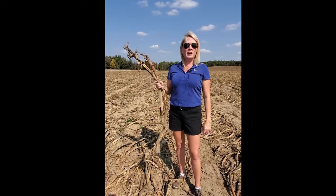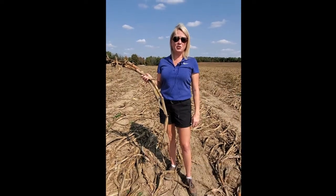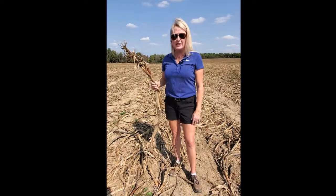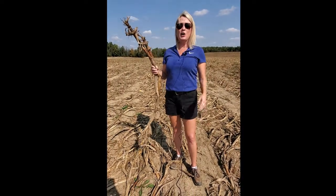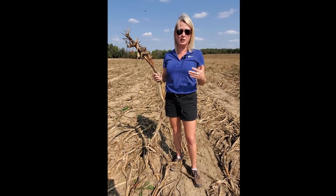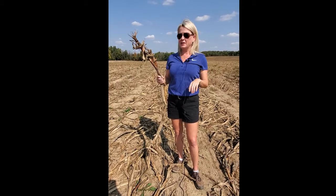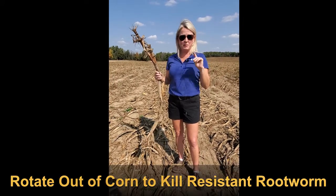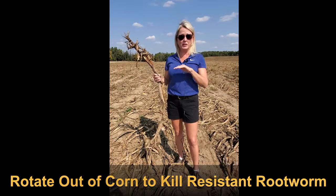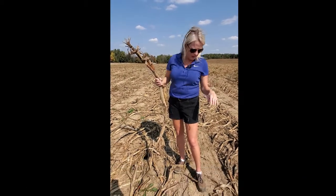In this case, the grower has lost more than 50% of his silage yield in just a second-year corn situation. And so for next year, now he needs to decide what to do. Obviously, a rootworm-traited Bt corn hybrid is not going to provide the protection that he needs because of cross resistance. And so we're recommending that the best thing to do is rotate this field to a non-corn crop to kill, hopefully, most of this resistant population that is in the field.